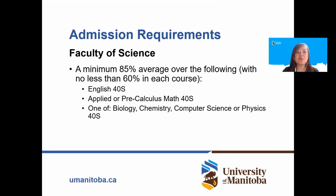The second example I want to run through in this presentation is the direct entry program. And this one particularly, I'm using the Faculty of Science direct entry simply because it's one of the most common programs students would apply to. For the Faculty of Science direct entry, in addition to meeting the general entrance requirement, we also want you to have a minimum 85% average over the following subjects, with no grade less than 60% as well.